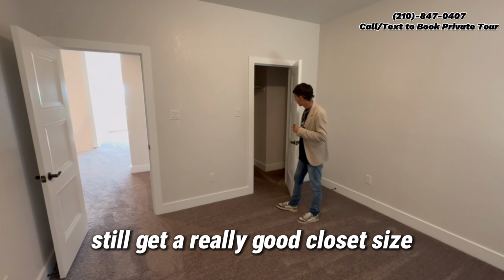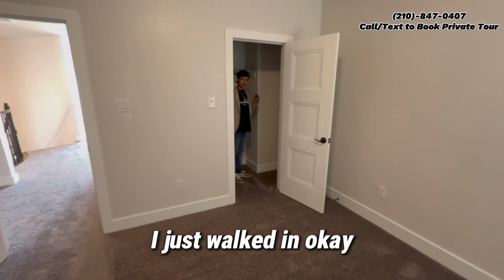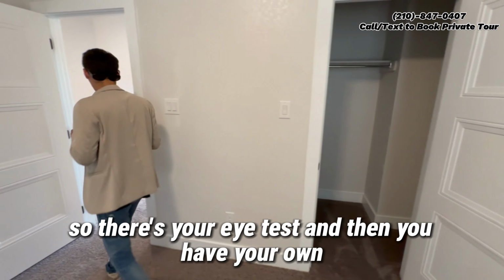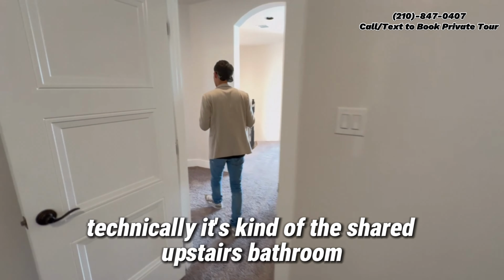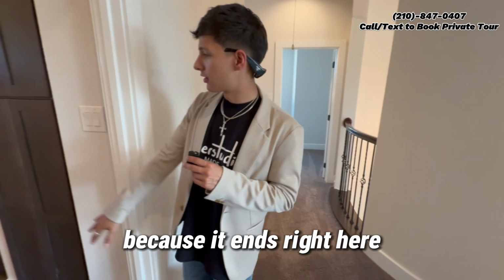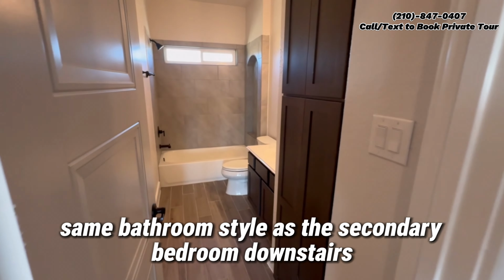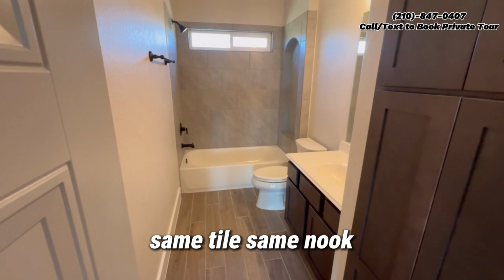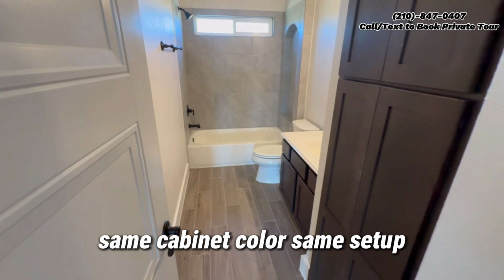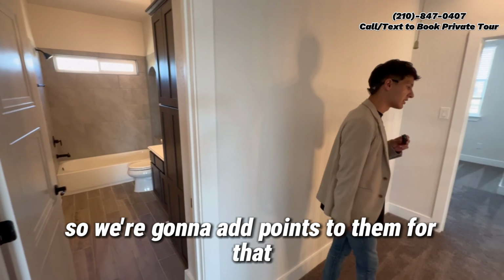Still get a really good closet size. Actually walk in, if you don't believe me. I just walked in, okay? So there's your eye test. And then you have your own, technically it's kind of the shared upstairs bathroom, but still really your own for most of the part because it ends right here. So I'll let you take a look at it. Same bathroom style as the secondary bedroom downstairs. Same tile, same nook, portrait carved out, same accent window, same cabinet color, same setup, everything. But of course, it's a nice setup. So we're gonna add points to them for that.